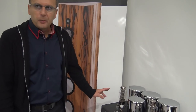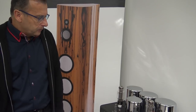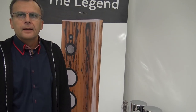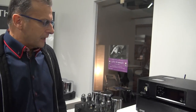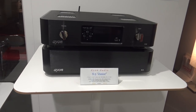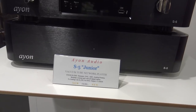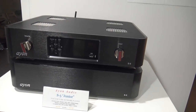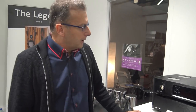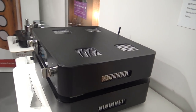Every channel has 2 separate chokes. And also on the rear we have additional features like a ground binding post and also a toggle switch for adjusting the damping factor. The S5 network player is actually a little bit downgraded from our top model, the S5. This is the S5 Junior. We downgraded a little bit the output stage and power supply, and this model has a very interesting price of around 9,000 Euro retail price here, and we have a lot of S3 owners around the world, and many of them are looking for an attractive flagship like the S5 Junior, which is much more affordable than the big S5.